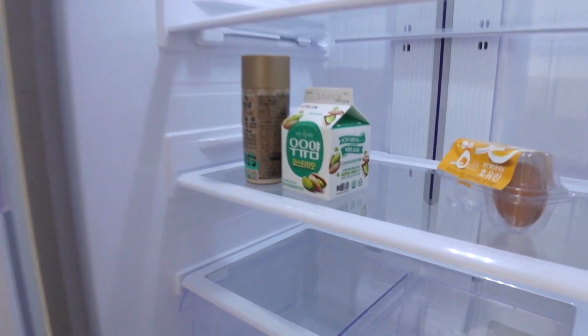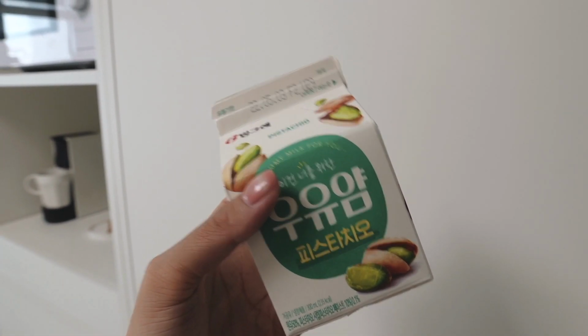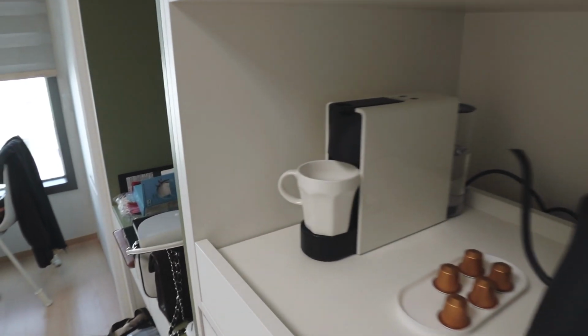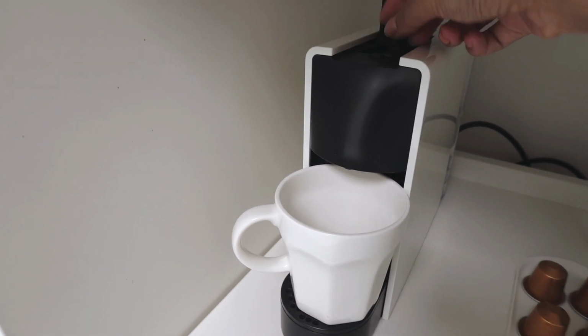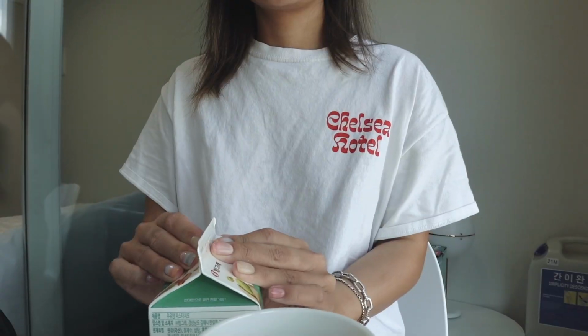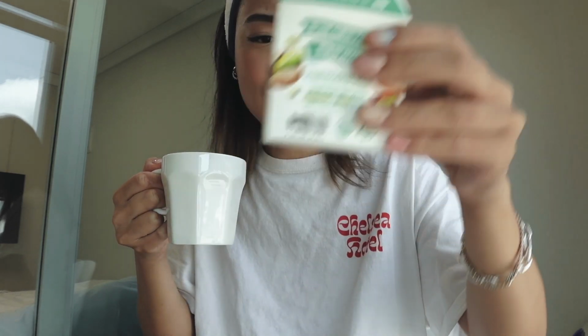I've recently discovered pistachio milk from the convenience store, and it's super delicious. It actually tastes kind of like pistachio ice cream, if you know what I'm talking about. This is exactly what it tastes like, but in milk form. And I found out that it tastes really good in coffees. Because I have an espresso machine here at my Airbnb, I'm gonna make myself a little pistachio latte. Pistachio milk. This is so good, but probably so bad for you because this has 32 grams of sugar, which is absolutely insane. So it's my guilty pleasure.